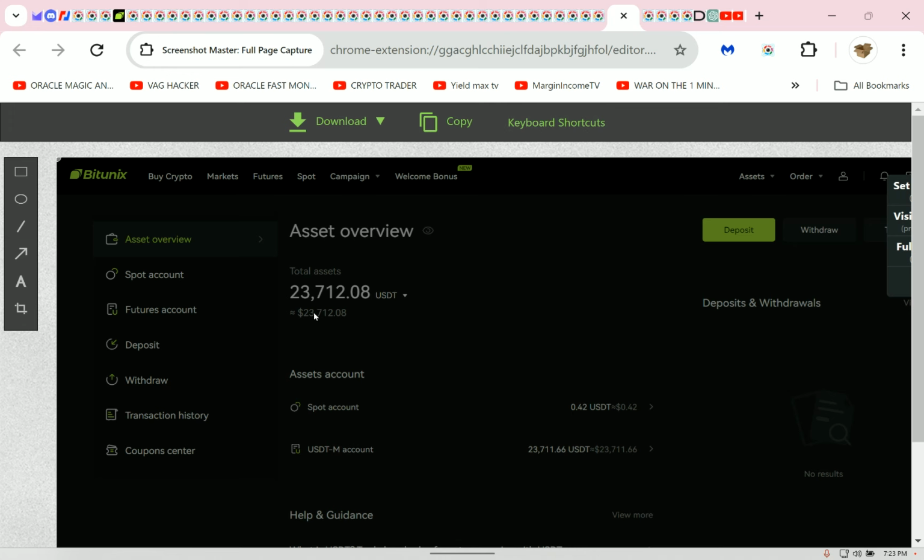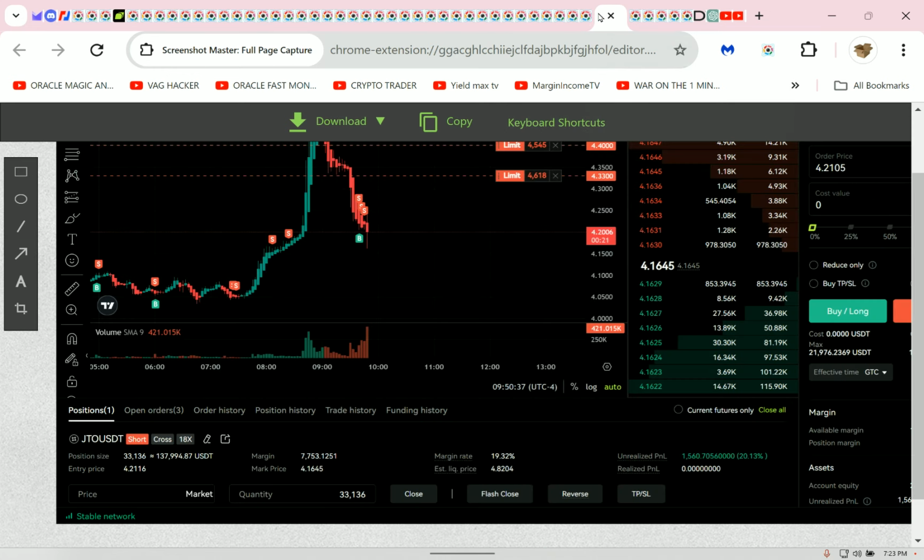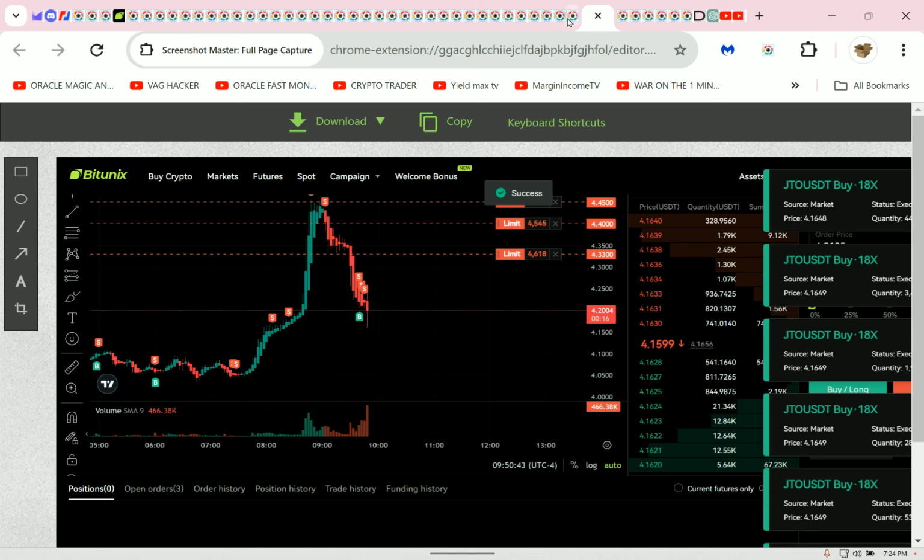All right, my back end's starting to move up. We're at 23.7, 20%. Now, I never trade 18x, only when it's an altcoin and it's moving faster do I trade 18x. And they limit your leverage. At 20x, I can put far less money in the trade. You'll notice I only have a 20% gain, but that's $1,500. See, the more money you put in the trade, the smaller the percentage, the bigger the dollars. Something that's very simple. Close the trade, take the money.